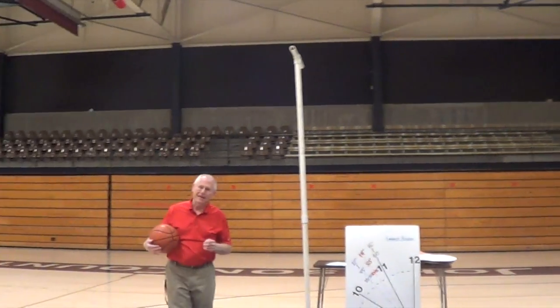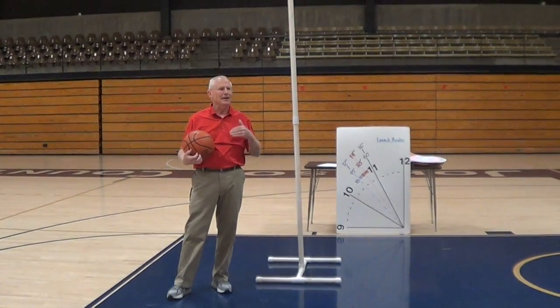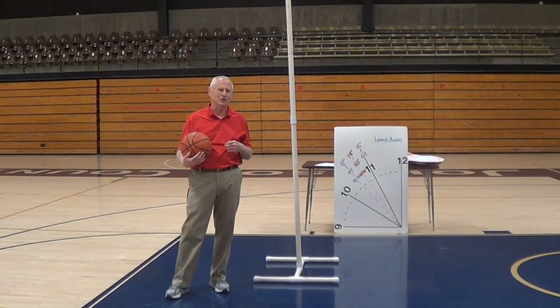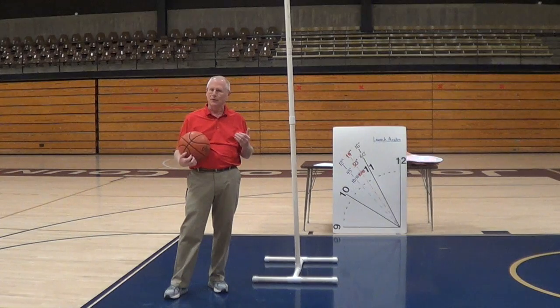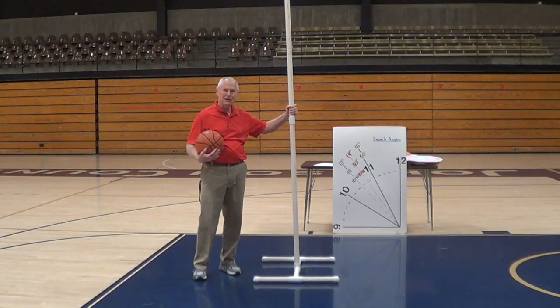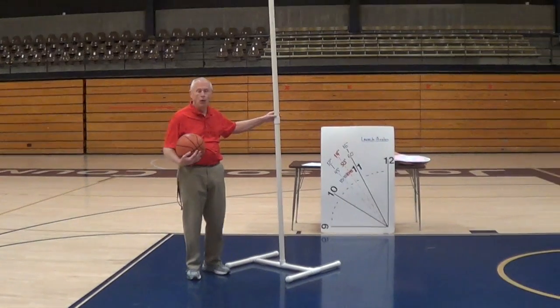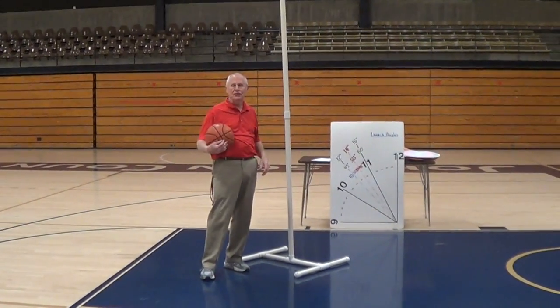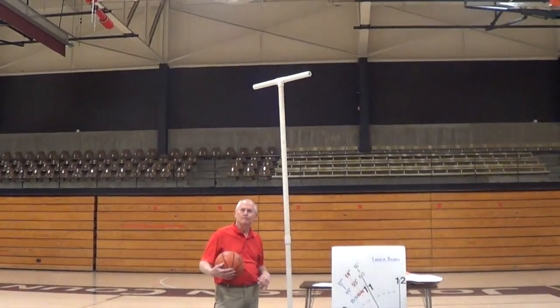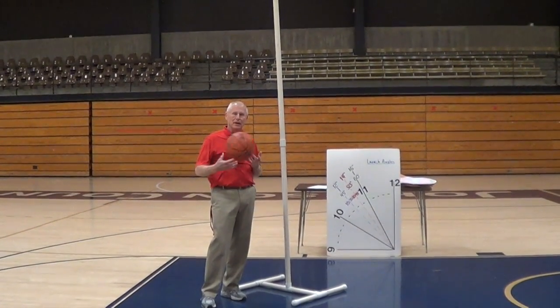So if you've got a kid, there are some kids that shoot flat and they just don't want to shoot with arcs. It's so ingrained in them, they just can't make the change. This device is something I made. I went to Home Depot and got PVC pipe and cut it up, put this thing together, about $20 worth, I guess.